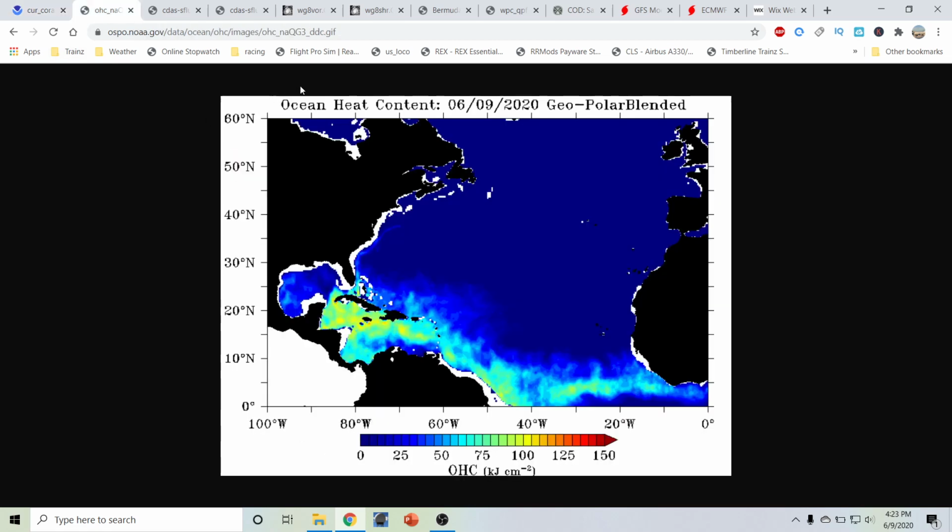Now, if we take a look at the upper ocean heat content updated as of this morning, you notice out here in the main development region, there is still not a lot to talk about. There's nothing very discernible in terms of the upper ocean heat content numbers. But as we discussed yesterday, in comparison to only about 6 or 7 days ago, this area down here has warmed quite a bit, and that is going to be lifting north as we go throughout time. Again, it's only June 9th.